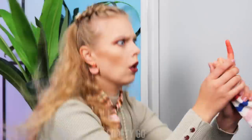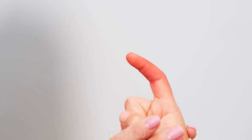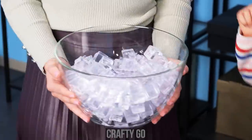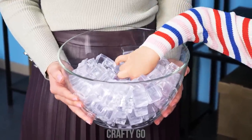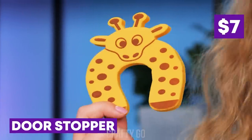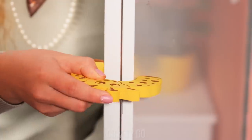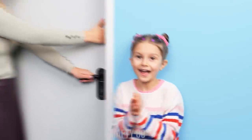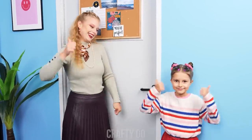Ow! Mommy! Does it hurt a lot? Let me blow on it! No! Let's ice it! It helped! Great! I know! Let's use this cute door stopper! The door won't slam shut anymore! Yay! What a great solution!